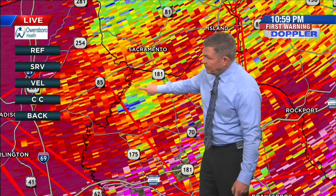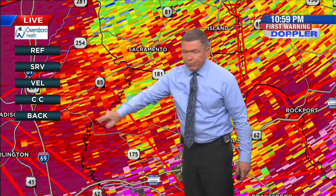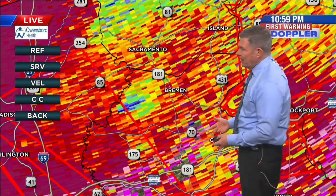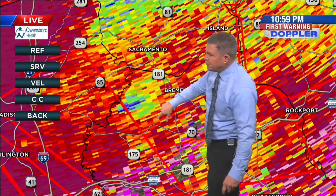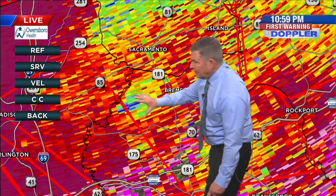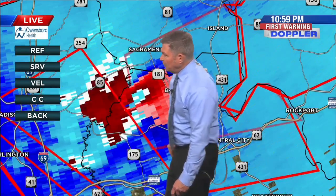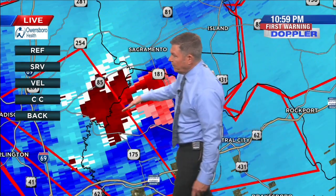There's the damage, the debris that's lofted into the air. It's a CC product. We call it the correlation coefficient. It's some of the newer Doppler technology. It's been around for 5-10 years, but we don't use it that often. But when we get into a major tornado, it does a good job of showing debris, and that looks like it's headed very close to Bremen here, and a little bit more south of Sacramento. So the tornado's somewhere in this area here.